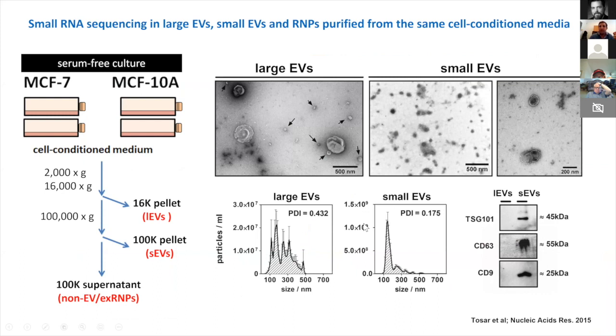So then in 2015, we published this work in collaboration with Ken Witwer, in which we purified different types of extracellular vesicles from different human cell lines. And we used a very routine ultracentrifugation protocol. So we obtained large EVs, small EVs, and we also obtained the 100,000 g supernatants, which we call the non-EV or the ribonucleoprotein fraction. So here you can see some transmission electron microscopy, Western blot, and so on. So this is a characterization of these vesicles.